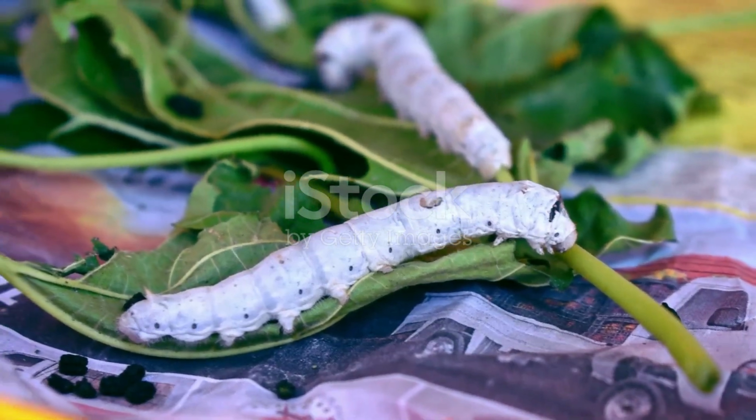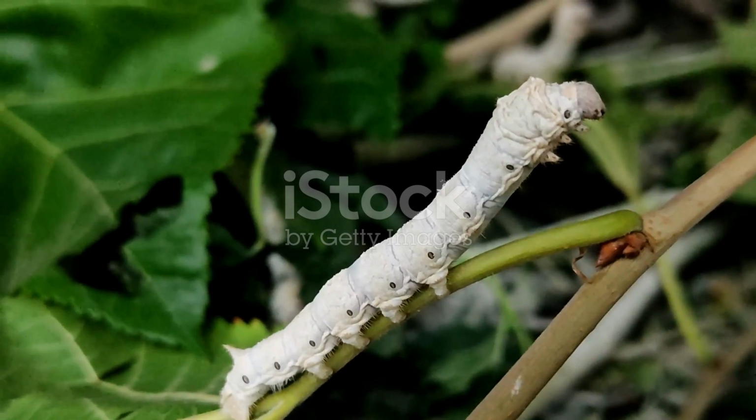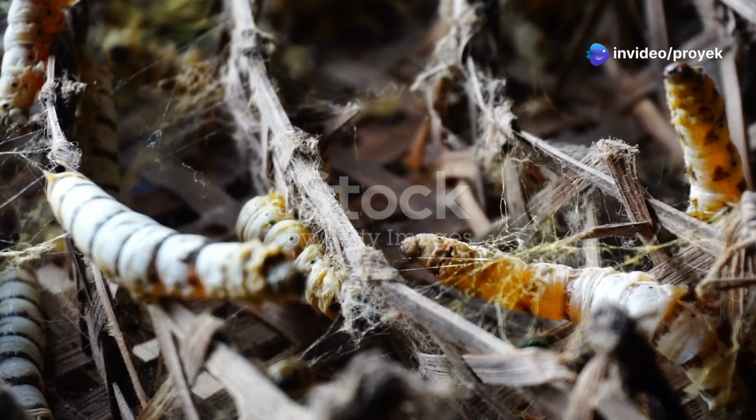It stops eating and starts to behave differently. It becomes restless and starts to wander, looking for a suitable place to spin its cocoon. The silkworm is now ready to enter the pupa stage of its life cycle.